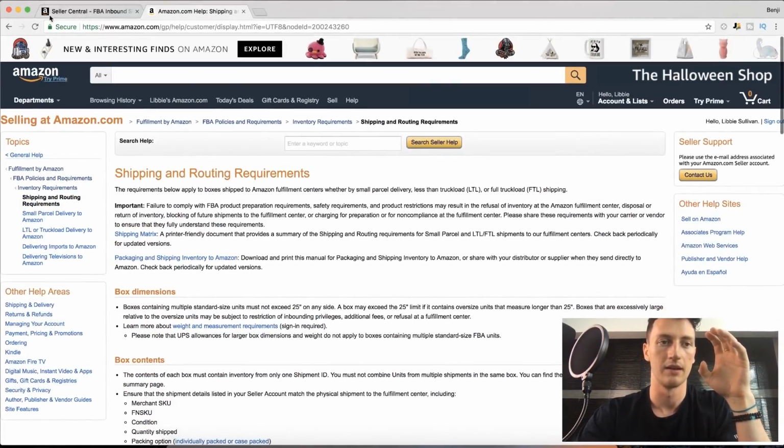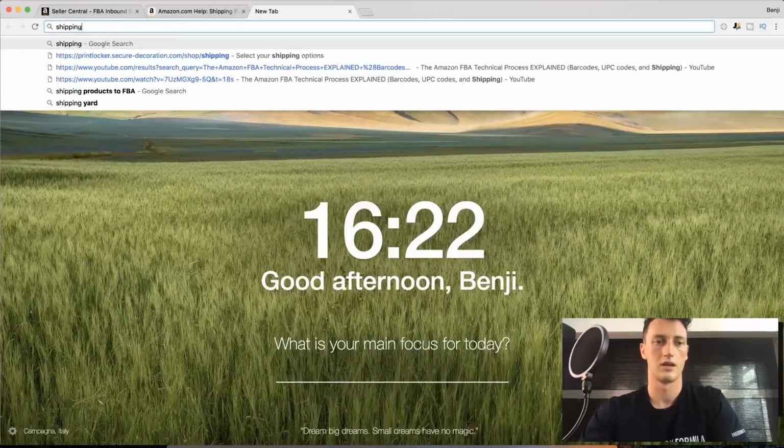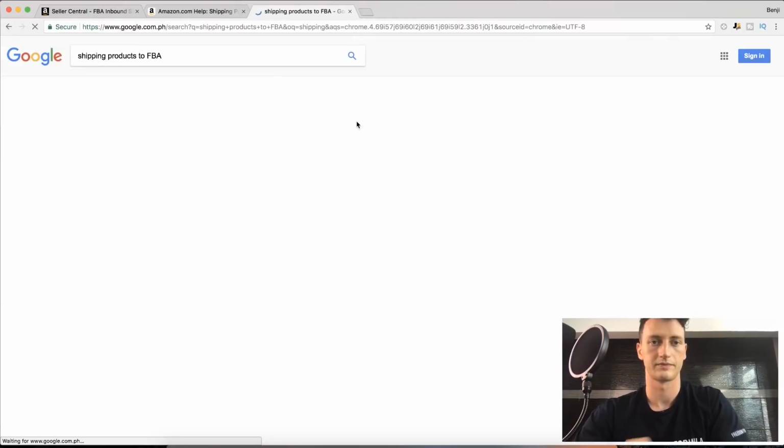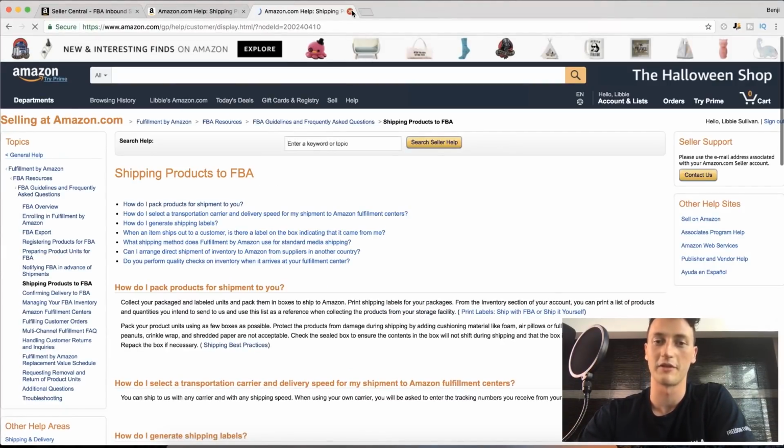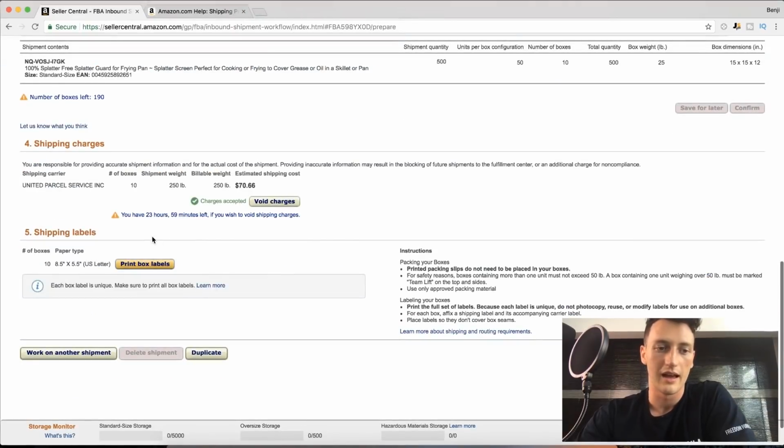You can just type in shipping products to FBA on Google. And you can see that's going to come up here first. So that's going to be a really helpful link as well. Print the box labels. They're going to download, print them out on a printer, stick them to your box.